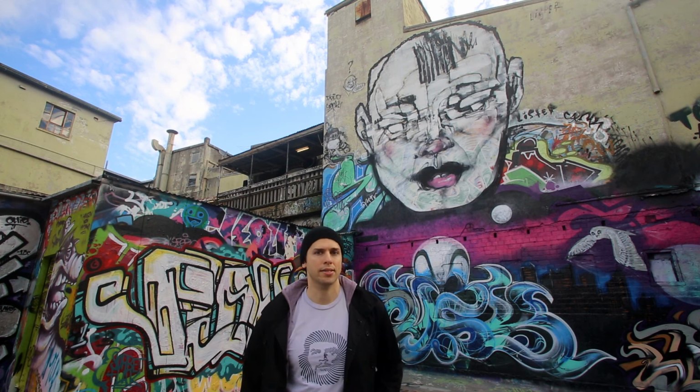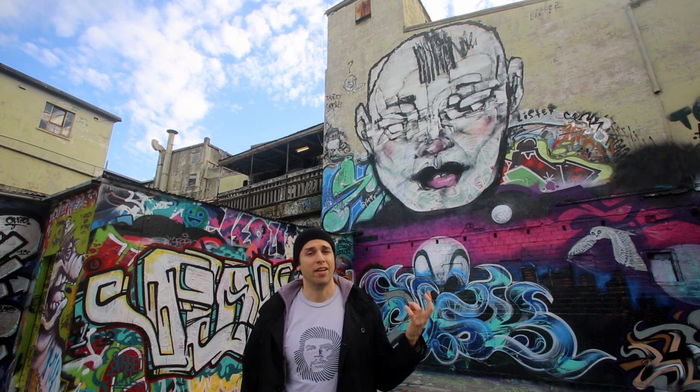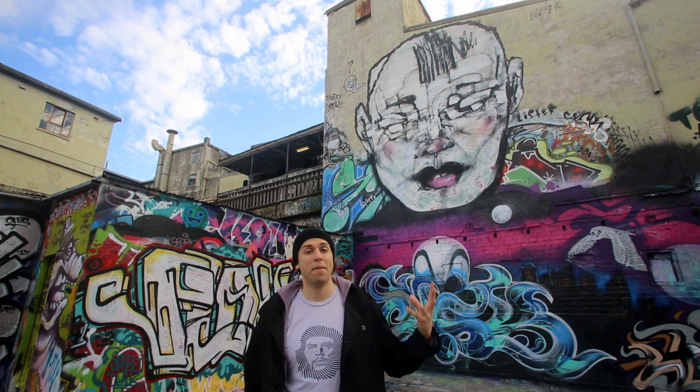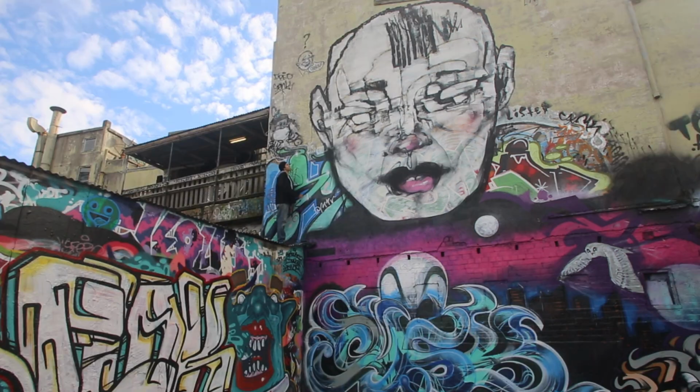look like a mask. The more I looked at it, the more it reminded me of a circus clown, actually. But it is quite menacing, and it towers over this area, and you can just see how big it is when I'm actually standing next to it.